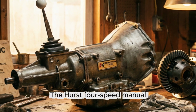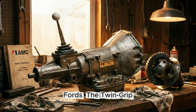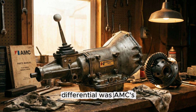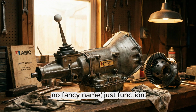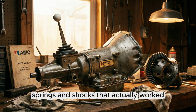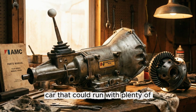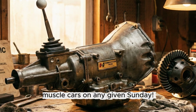The Hurst 4-speed manual was the same transmission you'd find in high-end Mopars and Fords. The twin-grip differential was AMC's version of a limited slip. No fancy name, just function. The suspension used heavy-duty springs and shocks that actually worked. Strip away the ridiculous paint, and you had a serious performance car that could run with plenty of legendary muscle cars on any given Sunday.